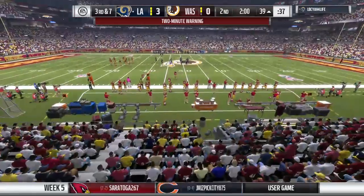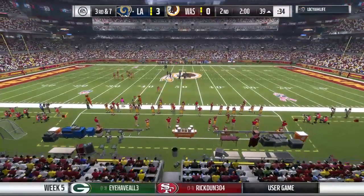2 minutes to play here in the first half. Back with more after this.